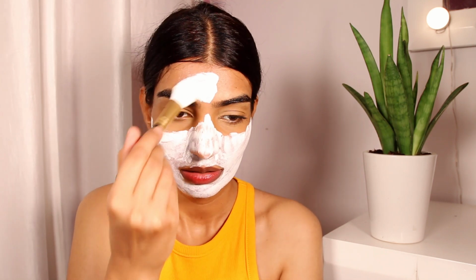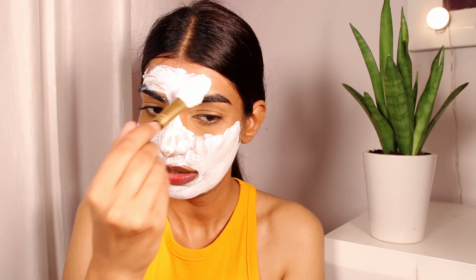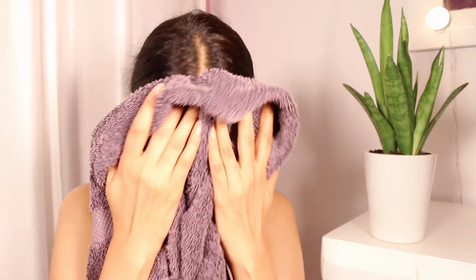It is very easy to use guys. All you need to do is just wash your face, pat it dry and apply a generous amount all over your face. Just try avoiding your eyes guys. After that, leave it for a good 15 to 20 minutes. Wash it off using lukewarm water and your skin is gonna be beautiful and bright immediately. And guys, I use this face pack twice a week, and after that, this is gonna be my usual routine.